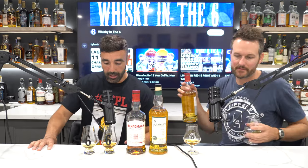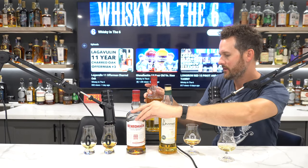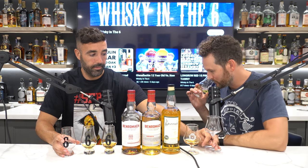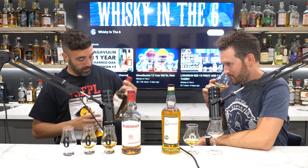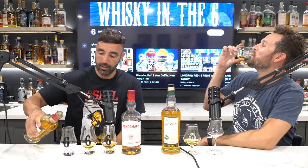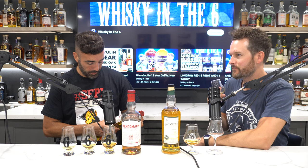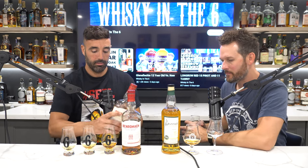Should probably get a couple more glasses. Grab some glasses. This old Benromach, my goodness. Crazy fruit coming off of it as well. Getting some orchard fruit. Definitely some lemon. For sure. I haven't even tasted the new one yet. I almost feel like it's going to be too different from the new one. The color on the new Contrasts is a lot lighter. On the finish of this old one, it's like creme brulee. It's very viscous. Does it say the PPM? Like honey. There's so much honey on it.